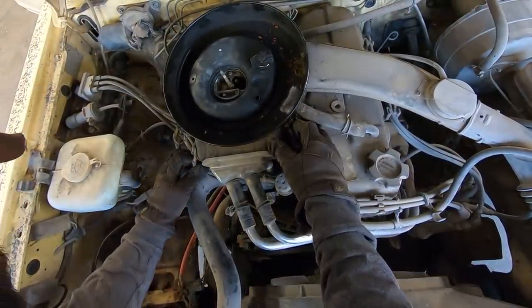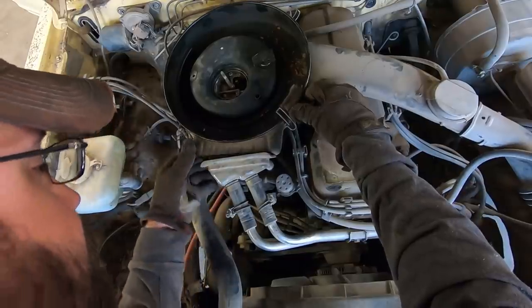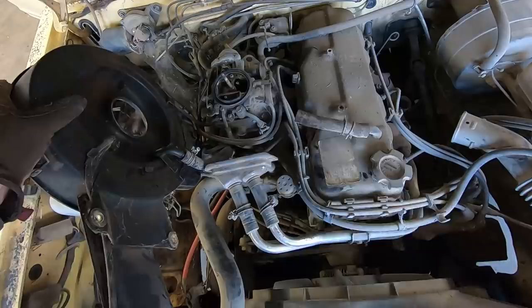Or is that just unclipped there? Oh my gosh, for vacuum hoses and such. Oh, I didn't need to take that off? Oh, you're telling me? Oh, for Pete's sake.